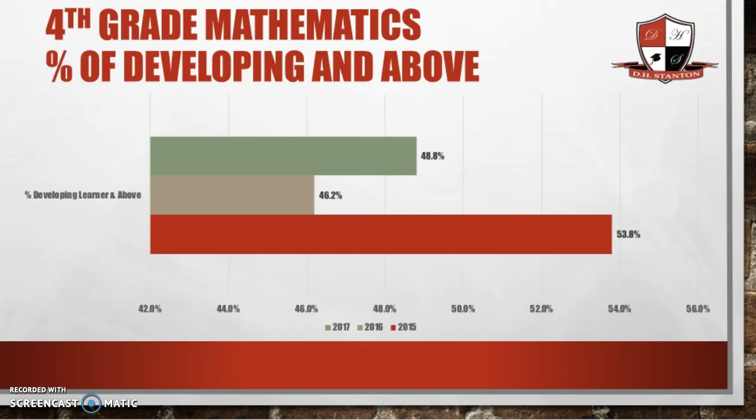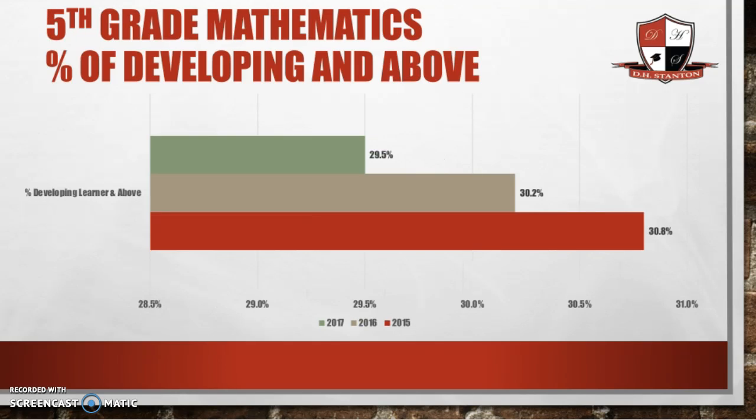Our 4th grade classes have had some fluctuation in their math scores over the 3-year period. In 2015, 53.8% scored at developing or above, but we went down in 2016 with 46.2% scoring at developing and above, and then back up again in 2017 with 48.8% scoring at developing or above.